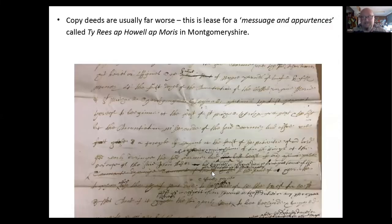The worst ones are what we call the copy deeds. These were done for any reason, perhaps they needed another copy in the office. And because the people writing these were generally not as skilled as the main people, they can be rather scribbly. And this is one for a messuage and parts of land. They're called Tyrese ap Howell ap Morris. So Tyrese, son of Howell, son of Morris, in Montgomeryshire in Wales.